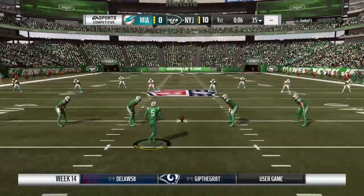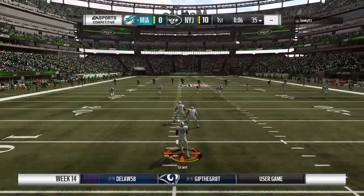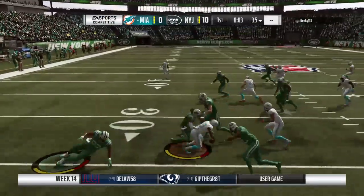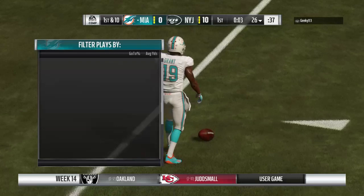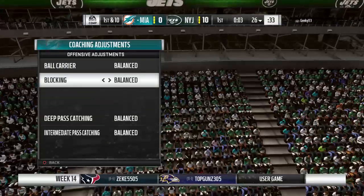Gostkowski now out to kick it away. The return man is Grant. Oh, he shifts past him. And he'll get it up to about the 26-yard line, just across the 25. Out comes the Dolphin offense now as they get set to take over here.